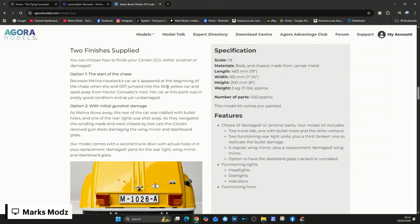Okay, so specifications: 1/8 scale. Yeah, it's 1/8. Body and chassis made from Zamac metal. Length is 483 millimeters. Width is 185 millimeters. Height is 200 millimeters. Weight is approximately 5 kilograms. You know, I'm sure the actual one is about 14 kilograms. Yeah. But, okay, we're going with it.